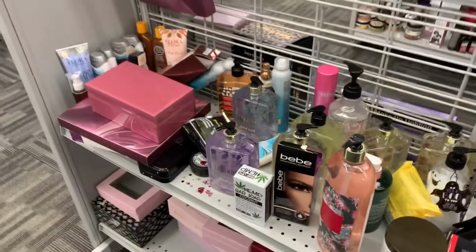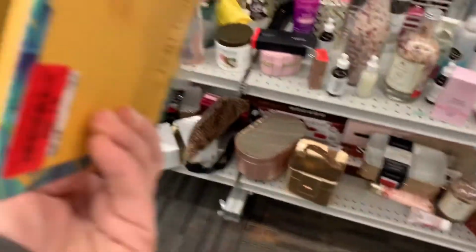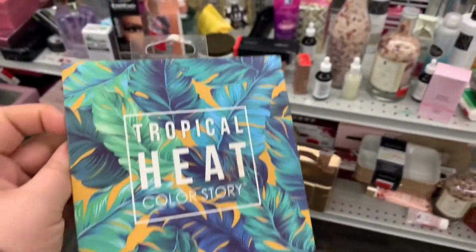Okay, so this is the problem. You're at Burlington Coat Factory, right? This is why you can't actually get makeup here. You look at this palette, you see it's on sale for $1.99. You're okay, it's probably not good, but whatever.